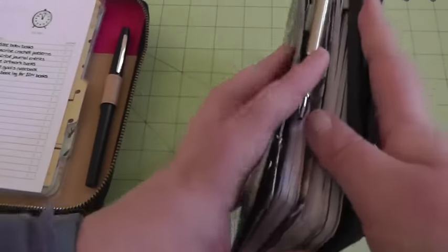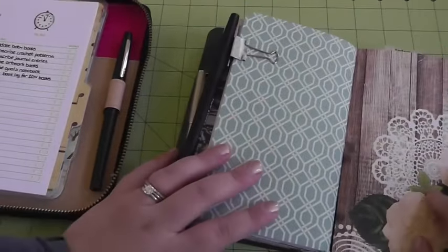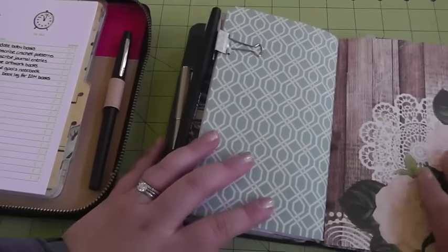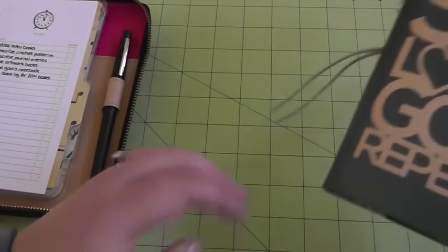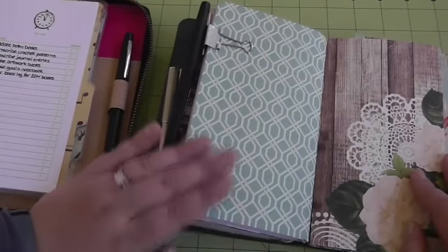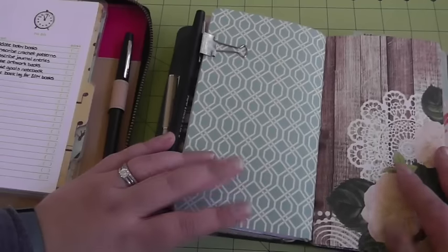And I also did take my wallet out of here. That's the other big difference. I'm actually liking having my wallet separate. I've been using my planner and wallet combined since probably at least Mother's Day. And I do like the ability to just pick up one thing and go and not have to worry about making sure I have a wallet and my planner, because I have to have both with me at all times. But I do like not having that added bulk to it.